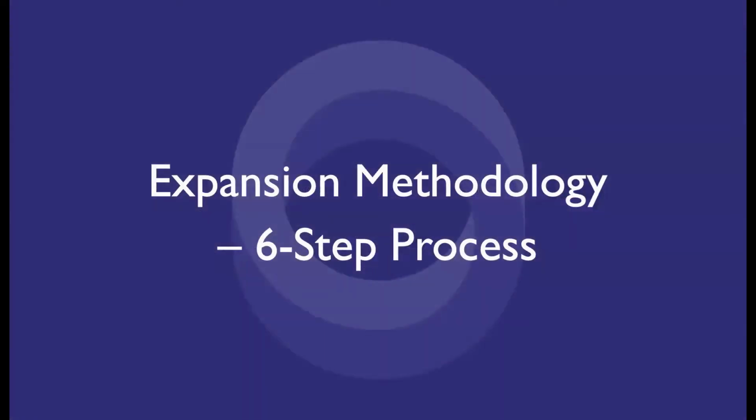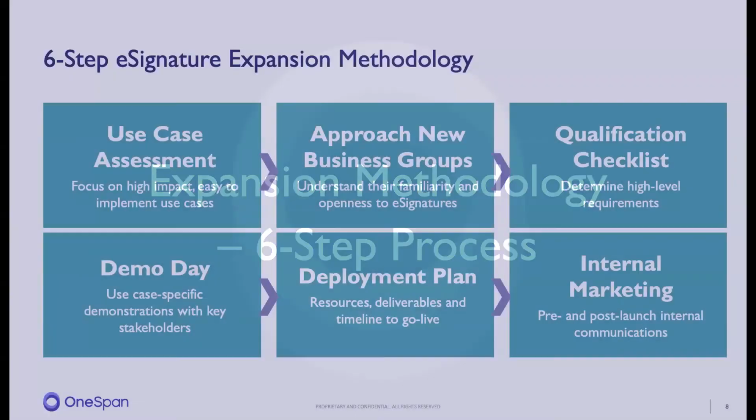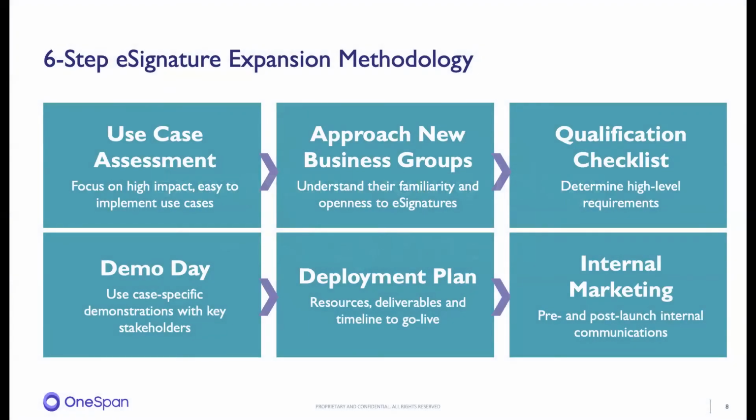So what I'd like to do for the next couple of minutes is just walk through a 6-step methodology that we've been using to tackle eSignature expansion efforts in a more formal, repeatable fashion. This has really worked very well for our customers, both big and small, and across a variety and diversity of industries as well. So let's have a quick look at how we do that.